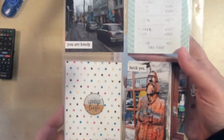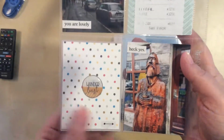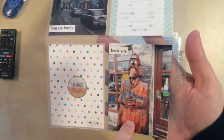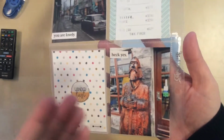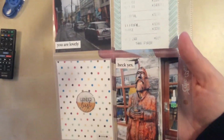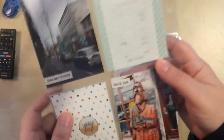This is just a pocket card that I made myself. I already had this background. I just put an epoxy sticker on there, a little arrow sticker, called it good. And then this just was a fun Viking statue that was outside one of the shops, and we liked it, and so I thought I am going to put that on there just because it was a little bit of fun and whimsy that day.